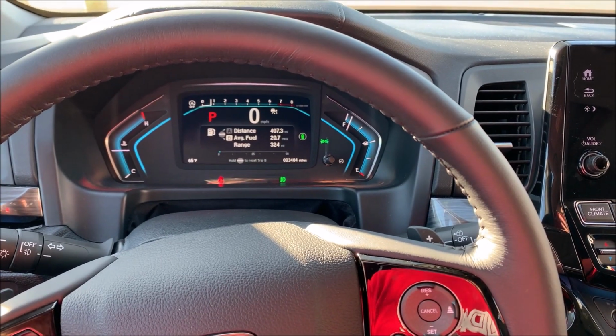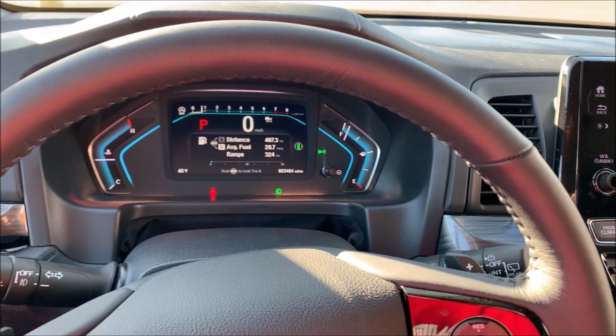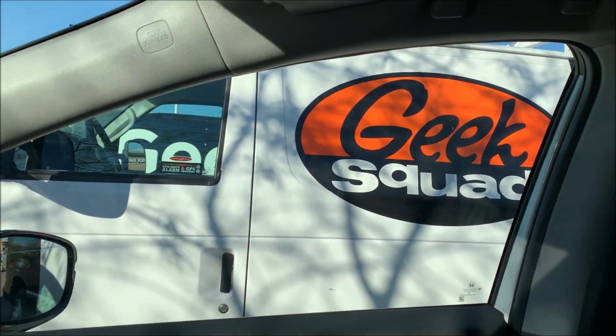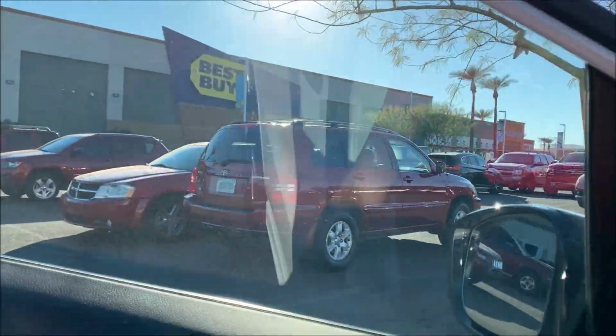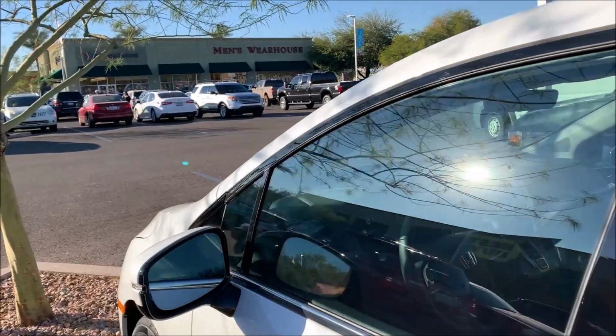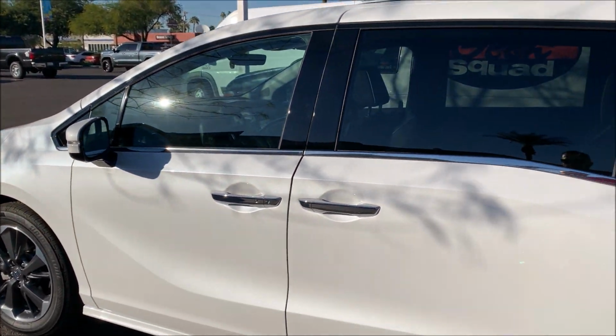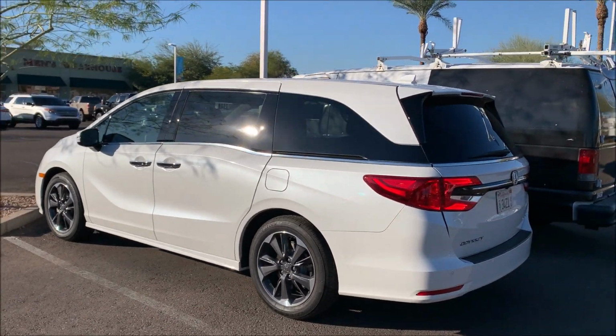So how could I properly evaluate a minivan without doing exactly what every minivan driver is doing 9 days before Christmas? I'm out shopping. I'm going to stop here at Best Buy real quick and look at computer monitors for a home office upgrade, since I'm telecommuting since March and probably for the foreseeable future. So here I am, parked next to the Geek Squad.